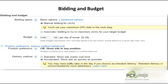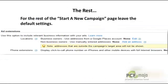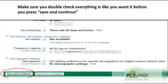And here's your page for the bidding and budget. We'll be doing manual bidding, so position preference, leave this off. Delivery method, choose accelerated. This will send you more traffic faster. For the rest of the start a new campaign page, leave the default settings. These are advanced, so we're going to leave those. Make sure you double check everything is like you want it before you press save and continue.